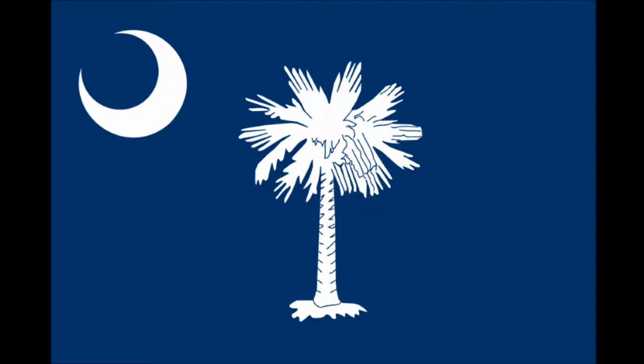If I have one complaint about the modern iteration, it's that the tree is a bit complex, but state law doesn't provide specifications for the shape, size, design, or placement of the tree, so you can make it as complicated or as simple as you want. Good job, South Carolina. Mythology side note.